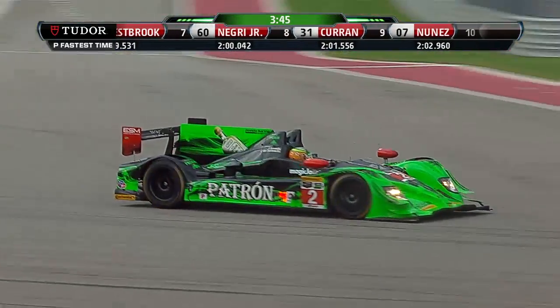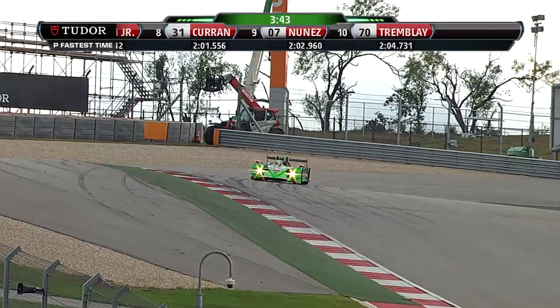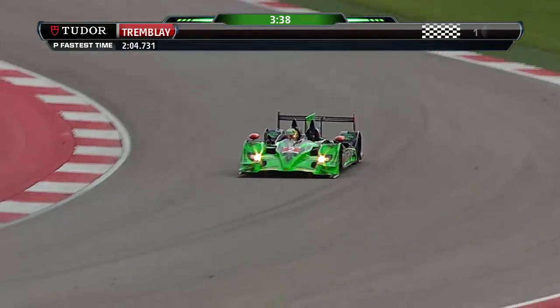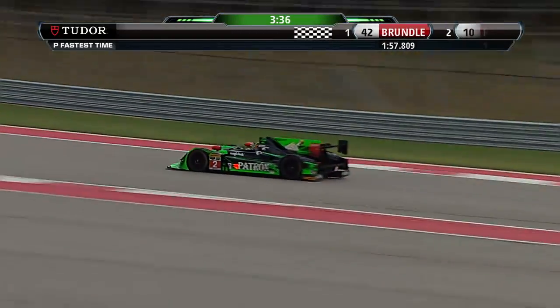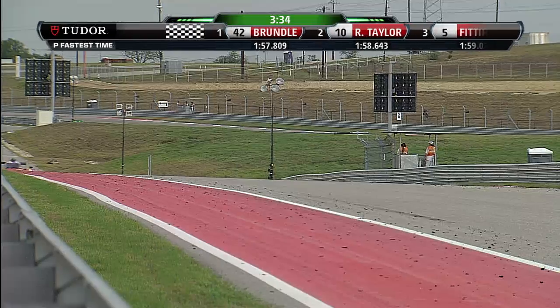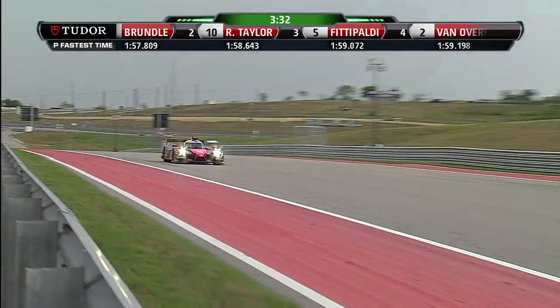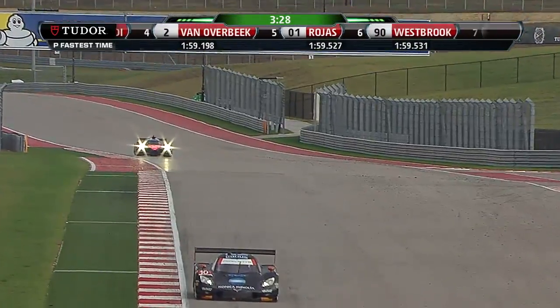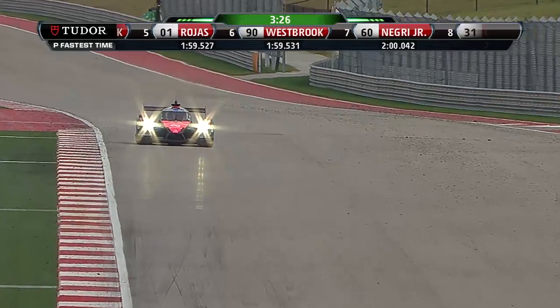Johannes van Overbeek now makes a big leap. He was back in about 7th spot outside of the 2-minute mark and just turned a 159.198, jumps up into 4th, pushes Memo Rojas and Richard Westbrook and Oz Negri back a spot. And again, this guy, what a story for Johannes van Overbeek.